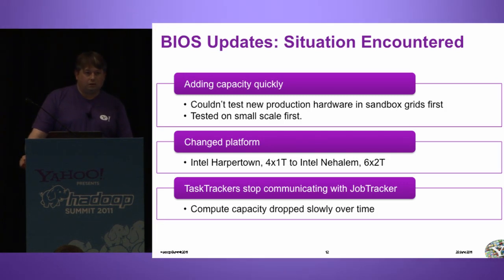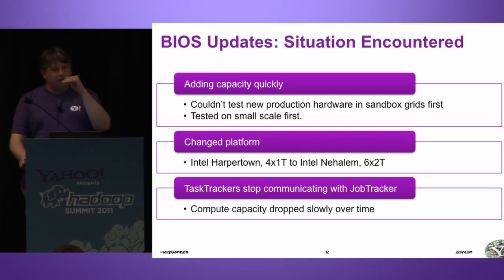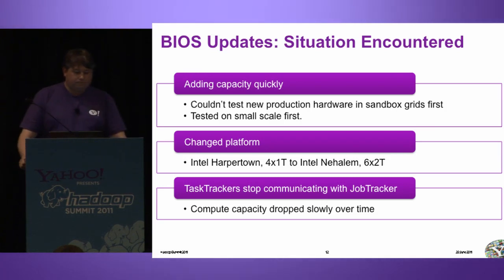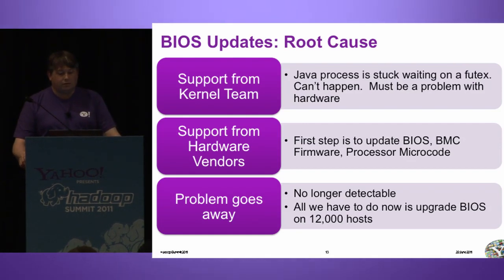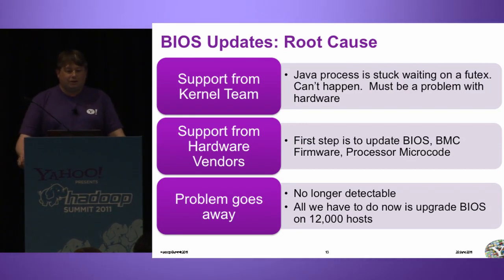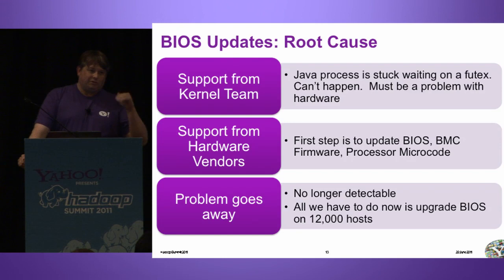The problem we saw, we didn't see it at first. Over time, the number of task trackers reporting into the job tracker slowly decreased. And therefore the compute capacity dropped slowly over time. So we engaged our internal kernel team, and the vendors of the hardware, and started working the problem. The task tracker process was actually still running, but it was stuck waiting on a few ticks. The kernel team wrote a debug version of glibc, and we put it on there, and it did some counters, and basically there's an integer that shouldn't be in the state that it's in.